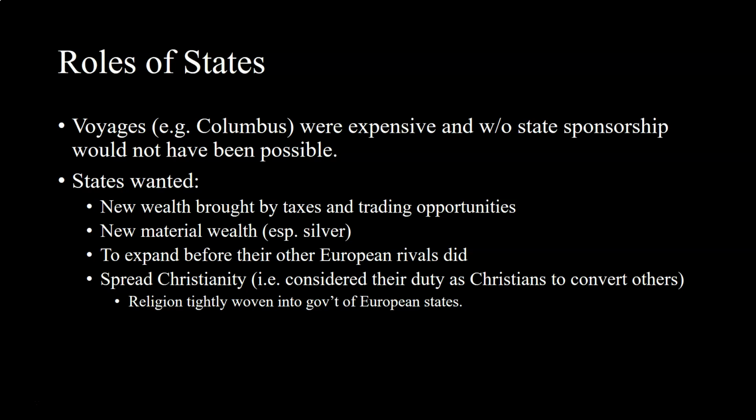They also wanted to expand before their other European rivals, and this is going to be something that you are going to see throughout this unit, whether it's between the Portuguese and the Spanish initially, or between the other European powers. And as we address different topics moving forward, as this period continues, and then we go into period 5, you're going to see these rivalries take shape and explode into open conflict and open argumentation and so forth. So that's that. And then also it's to spread Christianity. And remember, all these groups are Christian, and they thought it was their duty to spread Christianity and convert those.